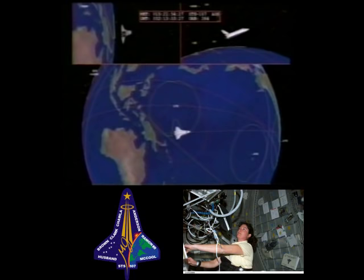With Columbia on track for landing, we'll now go to the Kennedy Space Center for an update there on preparations to receive Columbia after its 16-day scientific journey.